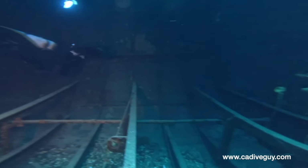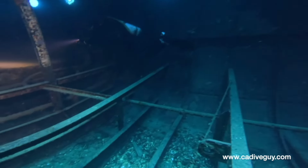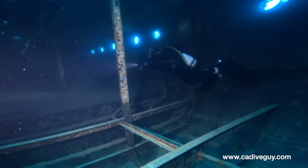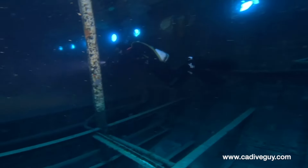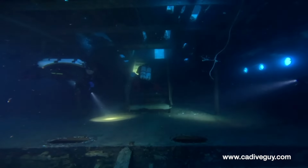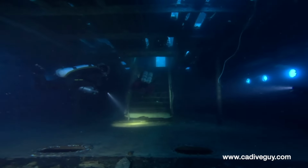So now we headed back into the ship and dropped down to the lower level, basically the belly level, I guess, where you can see the very bottom of the ship. And we went back up the stairs this time.